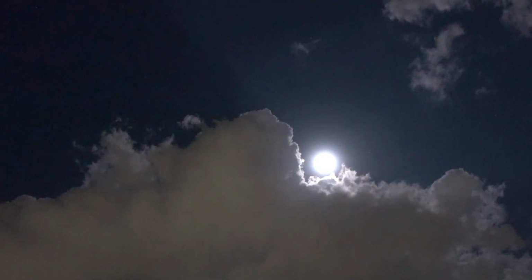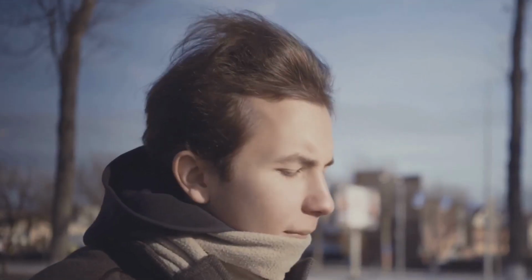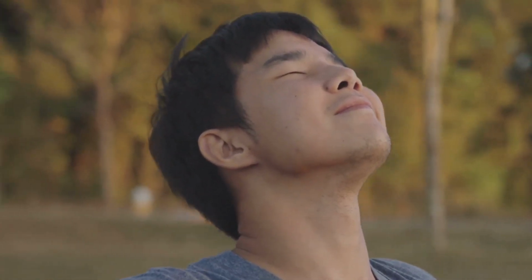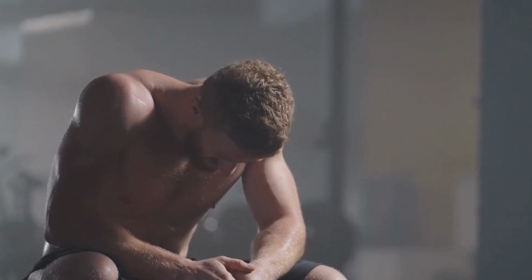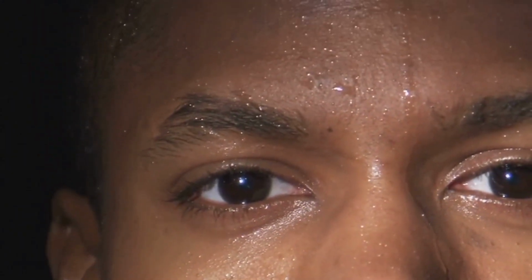Another mechanism is convection, transferring heat through moving fluids like air or water. Air flowing over our skin carries away heat, cooling us. A gentle breeze on a hot day enhances convective heat loss. Finally, we have evaporation, especially during a workout. When we sweat, moisture on the skin's surface evaporates. As sweat evaporates, it takes heat with it, cooling the skin. Evaporation is highly effective, especially in hot and humid environments.